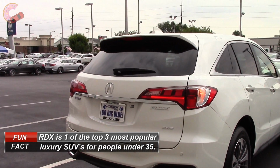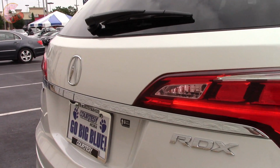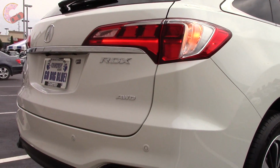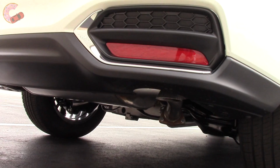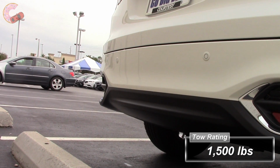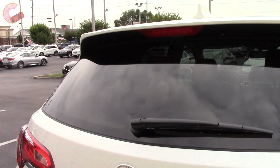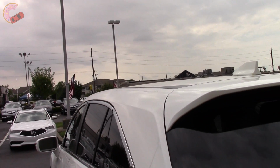Around back, there's honestly not much going on. The taillights are LED, and I like how they mimic the layered look of the headlights. Unlike some of the more recent Acuras, the exhausts are still hidden behind the bumper. Towing's not really advisable with a rating of only 1,500 pounds, but that also goes for pretty much everything in this class. Roof rails aren't included on any trim level, but they can be added as an accessory.